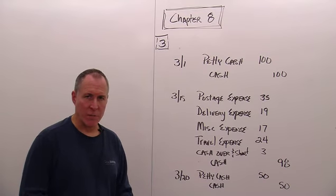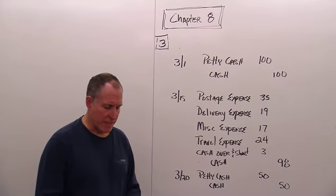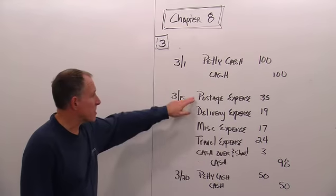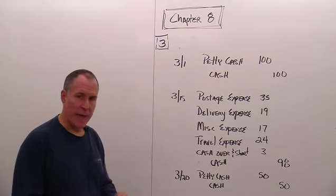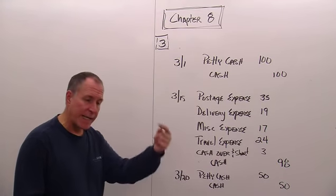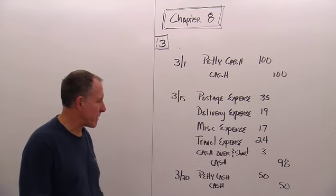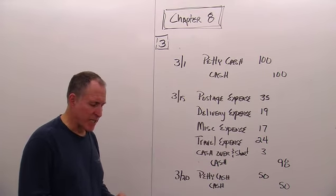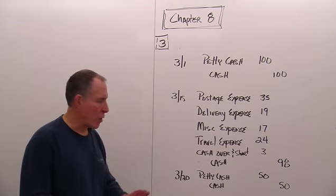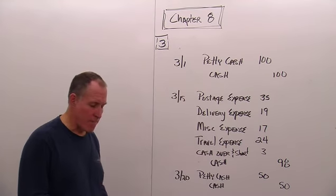What does that tell you? I'm short $3. So on the 15th, I'm going to go through these items and I'm going to journalize them. The stamps, postage expense. The freight out, not inventory, but delivery expense. Freight in would be inventory. Freight out is a delivery expense. Then I have some miscellaneous expenses. Now, there are 2 of them here, 12 and 5. 12 and 5 is 17.